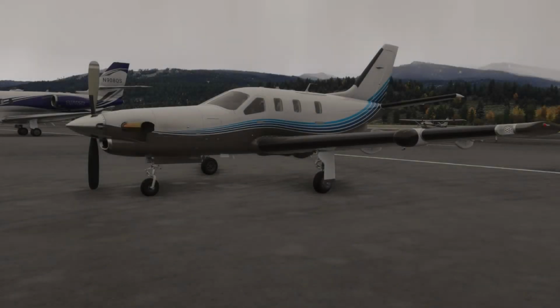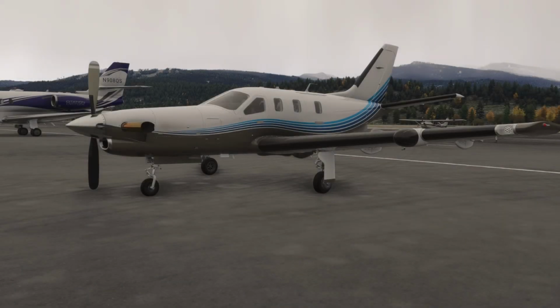Hello everybody and welcome to a very awesome day of Microsoft Flight Simulator 2024 as the Black Square TBM 850 has finally been officially updated to support 2024. It comes with a walk around, a bunch of bug fixes, and some new enhancements to the aircraft, so stick around because we're going to go over it all.